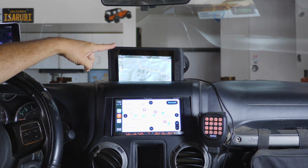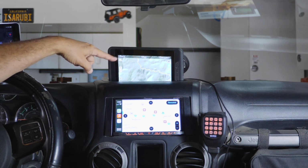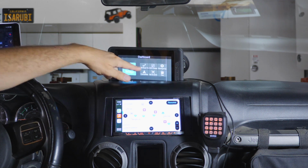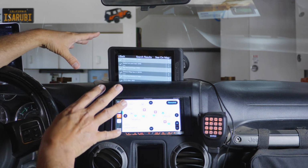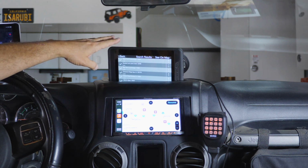Now, this is not perfect. Some of the things that I don't like so much about the Magellan is that finding and searching for trails in the user interface is really clunky. It's not easy to do. It's never really made sense to me. It doesn't work well as far as looking up trails here on the unit itself. It's doable, but it's not real user-friendly.